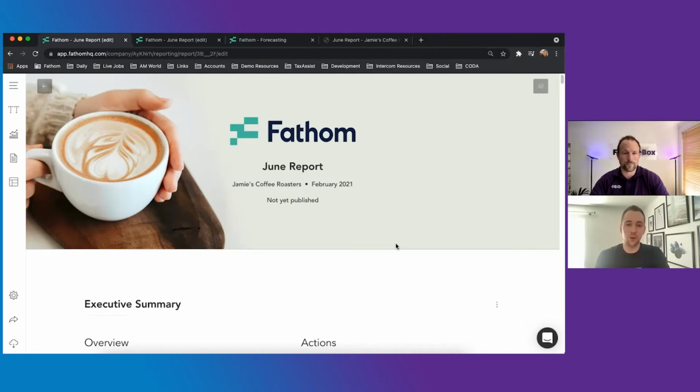Yeah, exactly that. And all of that helps the client experience when you're making things a little bit more bespoke to them, even if it is just something like some images. But yeah, the white labeling feature is a great feature as well.